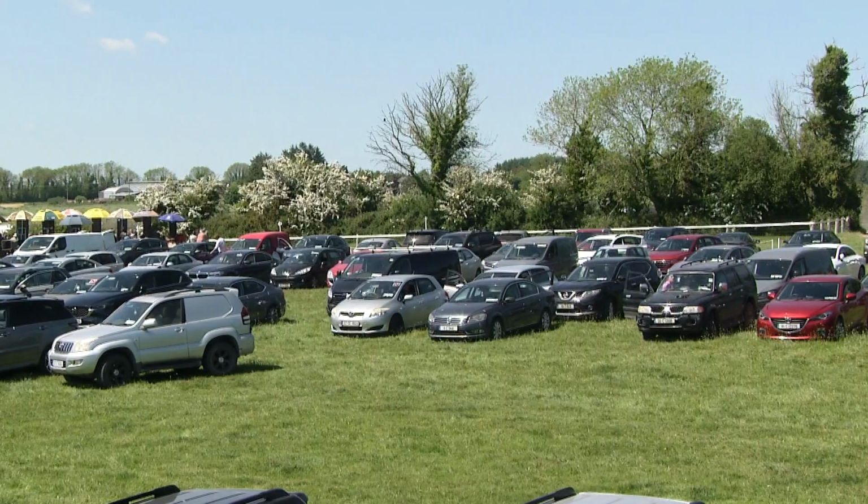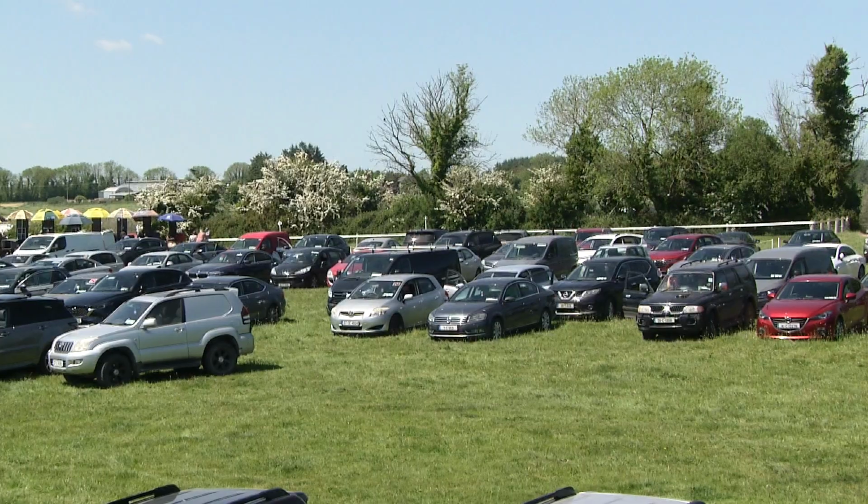Please get your race card ready. I'll give you the details for the third race. The third race has been divided. In Division 1, there are 9 runners. And the runners and riders are as follows. Number 1, Axel Blue, Barry O'Neill.